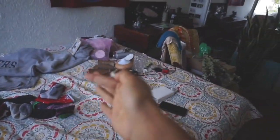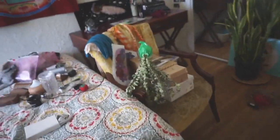Aww. Hey guys, so here's a little status update. Christian left, and he helped me a lot with moving some furniture around, but I'm just overwhelmed because there's a lot of stuff and I don't know where to start. I'm just gonna show you guys. I still have some stuff on my bed. I have these, which, I mean, it's not too much, but look at that.